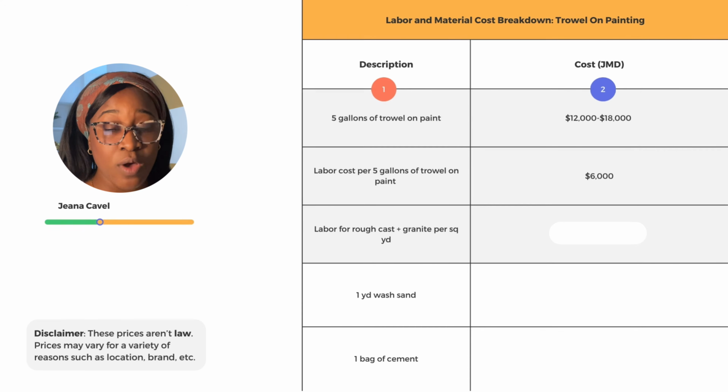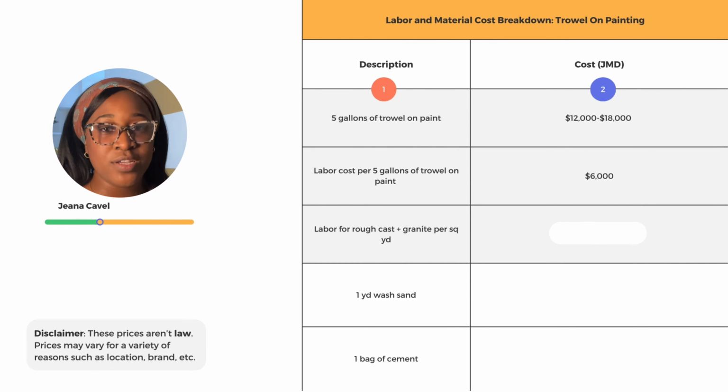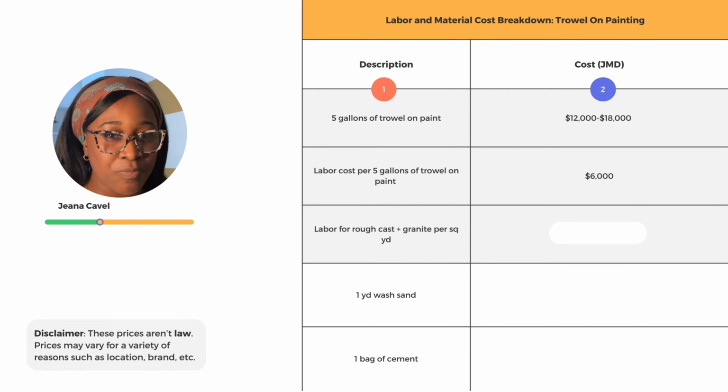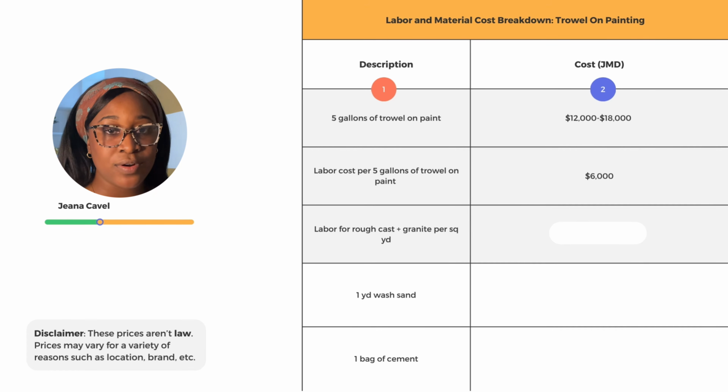So the price of the trowel on paint can range anywhere from 12,000 Jamaican dollars to 18,000 Jamaican dollars, and this cost is for 5 gallons of the trowel on paint. The next question I had was, what is the cost for someone to do the trowel on painting? They actually like to price by the bucket of paint. So for every 5 gallons of paint, you can expect someone to charge 6,000 Jamaican dollars to do it. But they also do it by square feet, where it's about $60 to $90 per square foot.